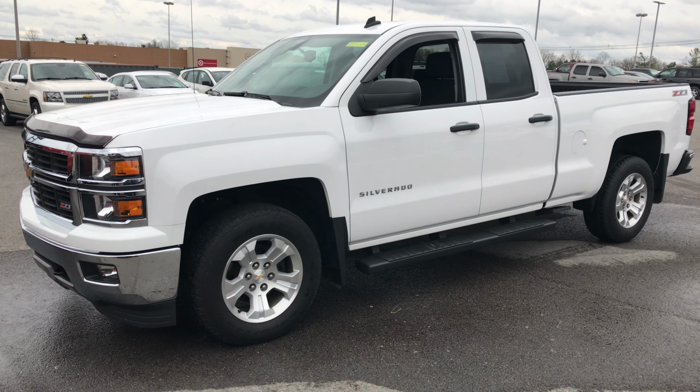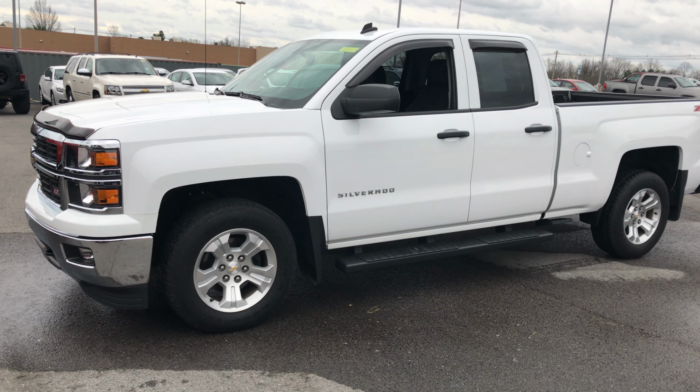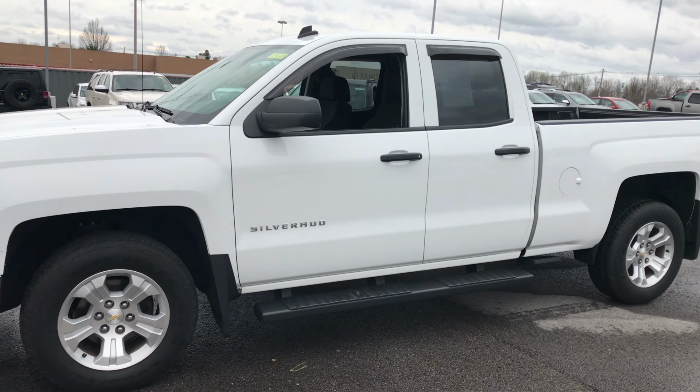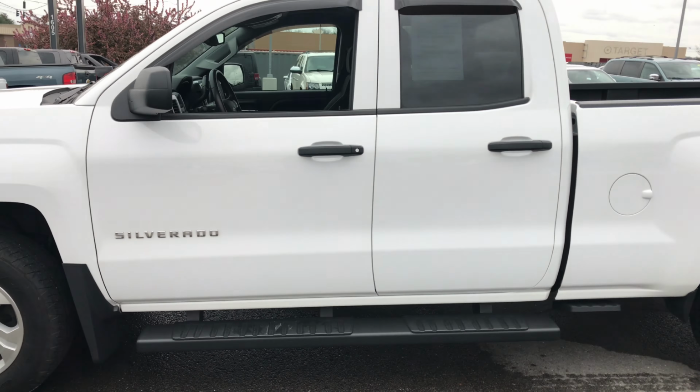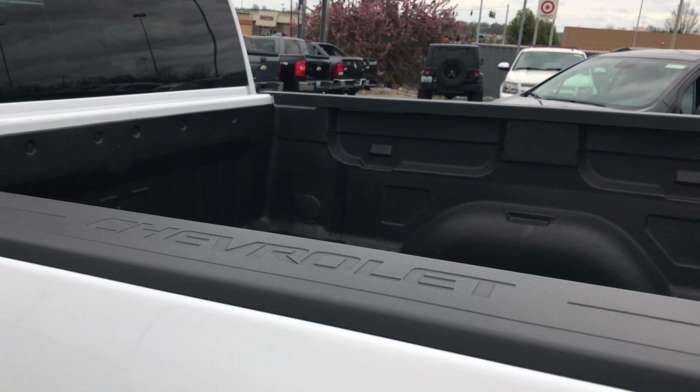We have this 2014 Silverado four-wheel drive with a Z71 type hitch. It's a crew cab. It's got the step rails. It has a bed liner.